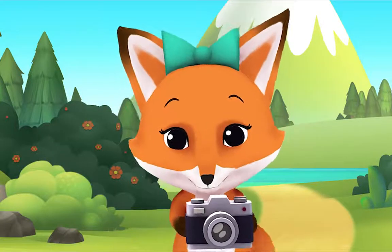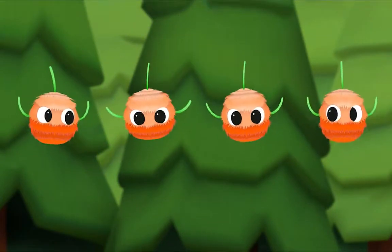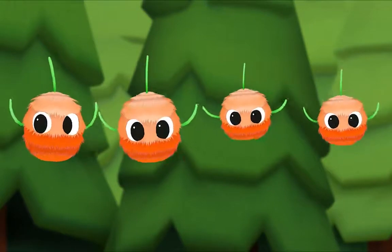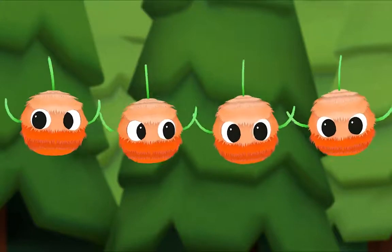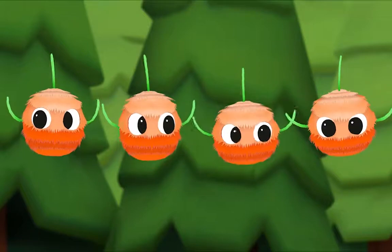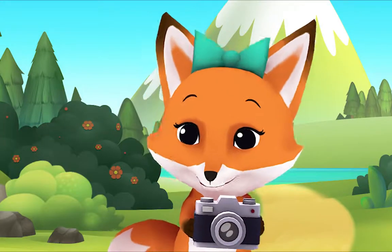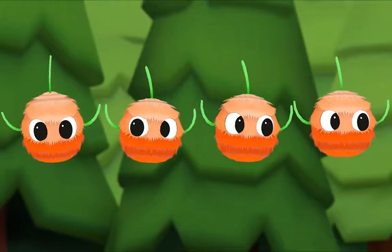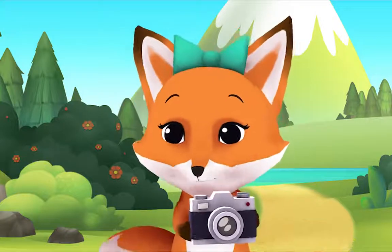Let's count together. 4. There are 4 wiggle bugs. One, two, three, four. How many wiggle bugs in all? Four. That's right. Let's take their pictures. Say cheese! Thank you for helping me take that picture.